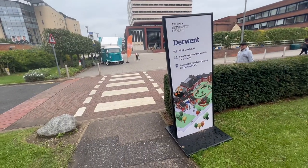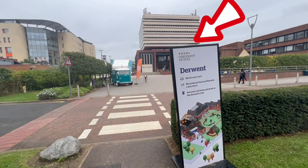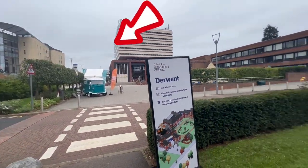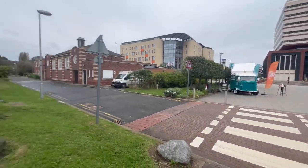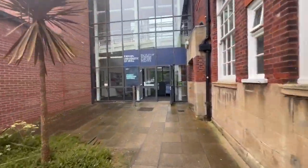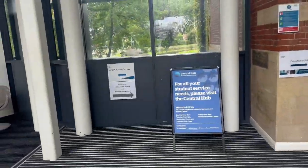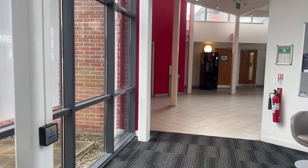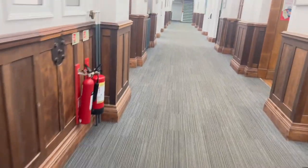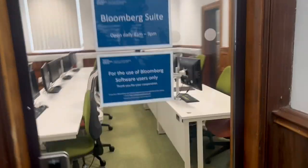So we're about to enter the Hull University Business School, and on here you can see the library, that's the Allam Medical Building. Yep, thank you. Well, building this way. So if we wanted to go upstairs, we could go there, but let's go on this side. So, yeah, this is the Bloomberg Suite. It's got all the computers you need.